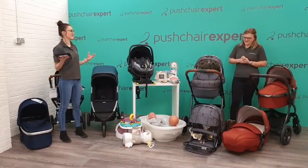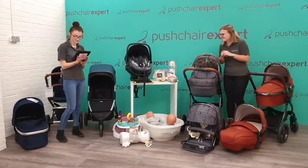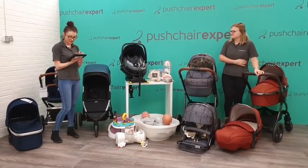I feel like I'm surrounded. Lots of things, sort of blocked in here. Laura's just hidden in all the pushchairs. Laura's hiding away there.